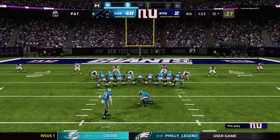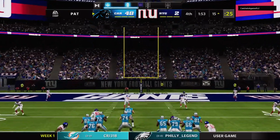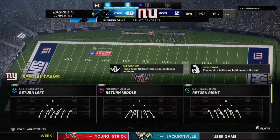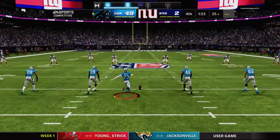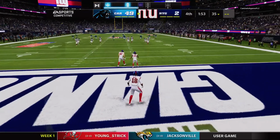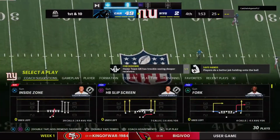Gonzalez now to add the extra point. Now this one was over a while ago as they just add on to their big lead. Now after the touchdown, here's Gonzalez on to kick it away. And this will be a touchback as that sails over the end line.